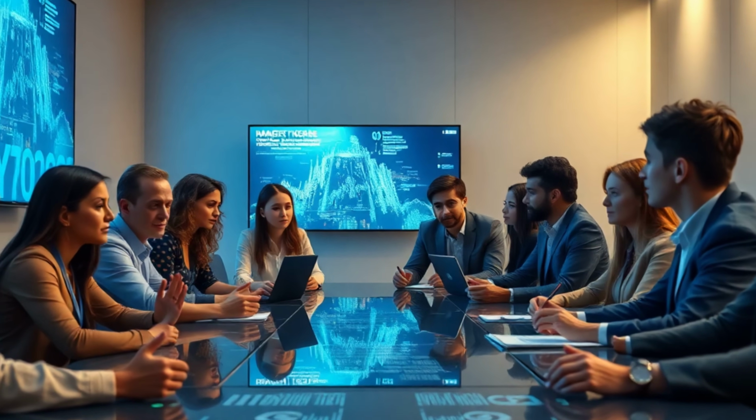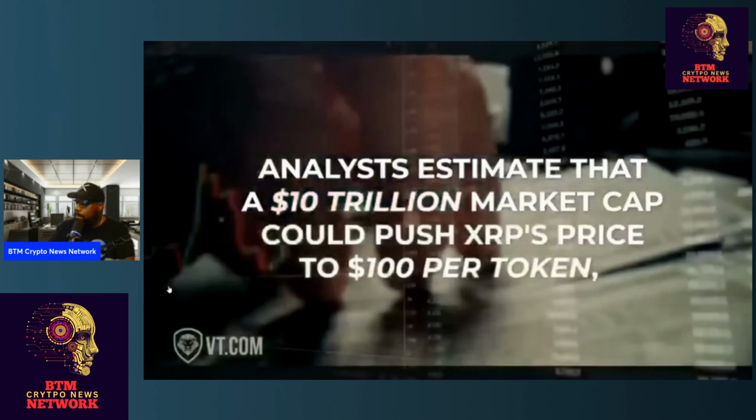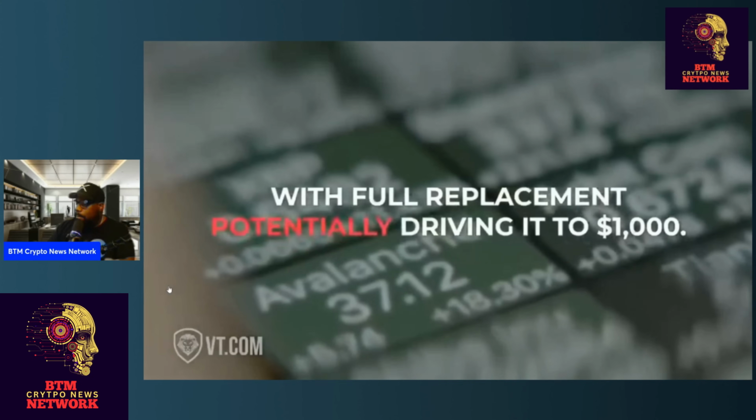The demand for XRP, by the way, it could be any of these other technologies we're talking about. Analysts estimate that a $10 trillion market cap could push XRP's price to $100 per token, with full replacement potentially driving it up to $1,000 there. For someone that doesn't want to specialize in this, it is something you have to pay attention to.